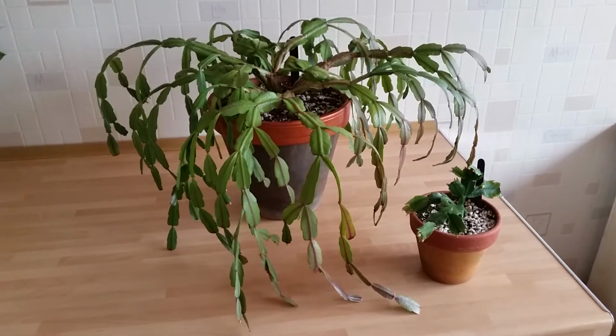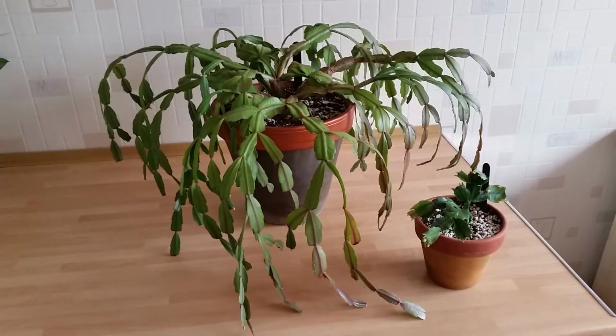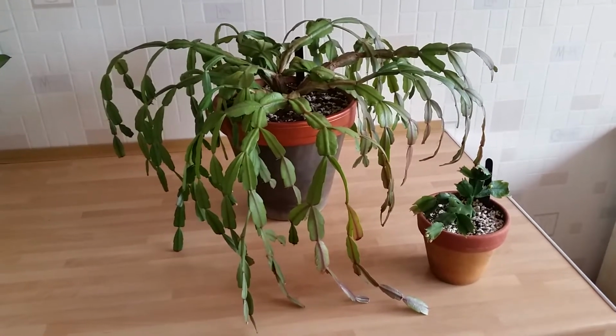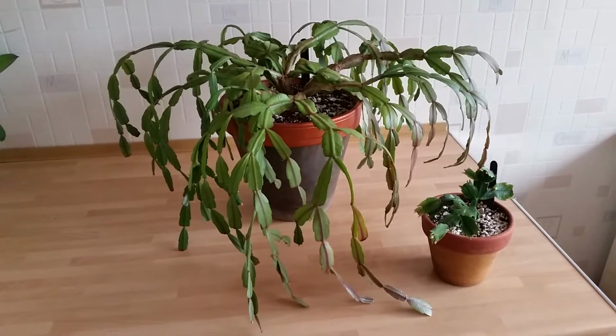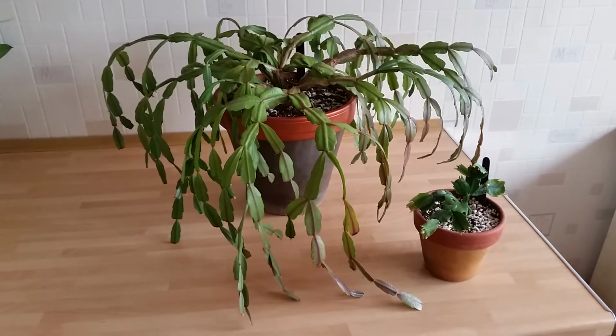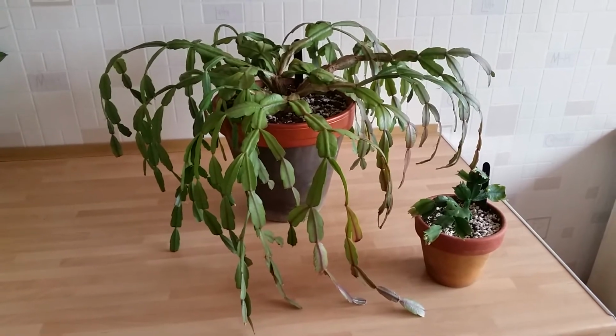So what I'll do is I'll do another update and add it onto this clip when the flower buds are starting to get quite large. And then I'll probably do another round of video clips once the flowers have started to open on the Thanksgiving cactus and also on the Christmas cactus itself.